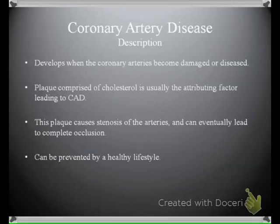So that brings us to coronary artery disease. Coronary artery disease develops when the coronary arteries become damaged or diseased. Plaque comprised of cholesterol is usually the attributing factor leading to coronary artery disease. This plaque causes stenosis of the arteries and can eventually lead to complete occlusion. However, this can be prevented by a healthy lifestyle.